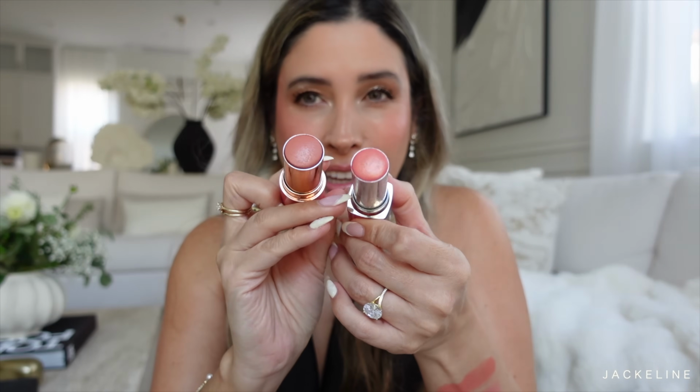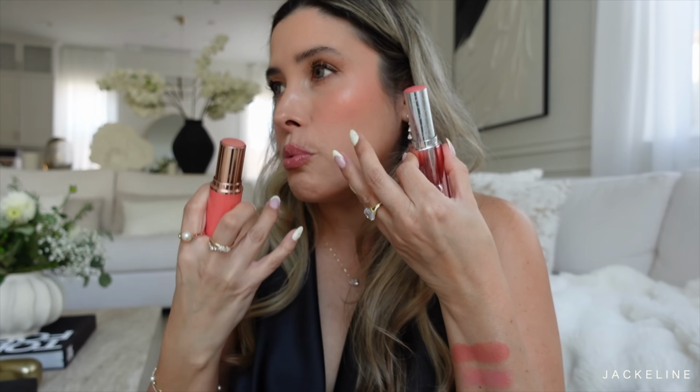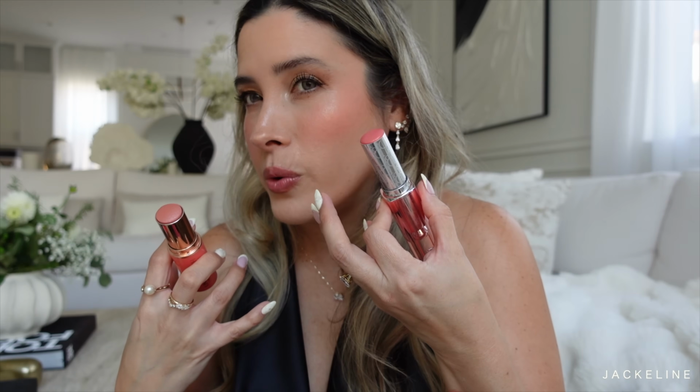Now, Candy and Peachy Glow may seem a little bit similar, but there is a difference. To me, Candy has, like I said, a little bit of pink in it, while this one, because it has the gold tone, brings out that peachy tone. Does it make sense? So the difference is just barely there, but there is a difference no matter what. Peachy Glow from Charlotte Tilbury, Candy from Dior.